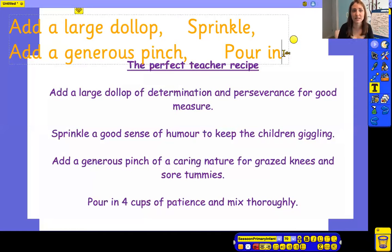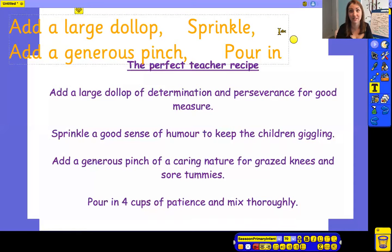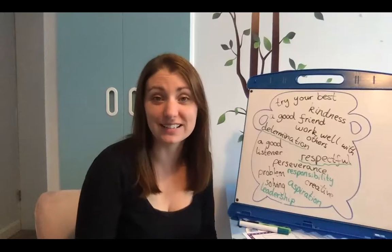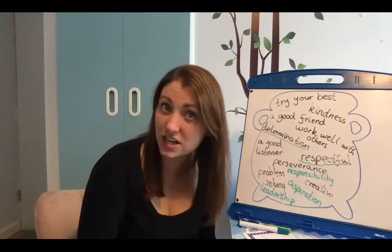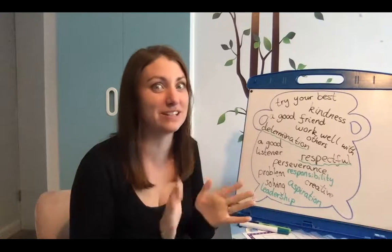So let's use these, and I'm going to have to remember these because I've got to go back to the main screen now. You need to remember, add a large dollop. You could use sprinkle, add a generous pinch, pour in. So hopefully you've got these written down for when you do your writing in a moment. Right, let me see if I can pause the video and we can go to the main screen. Right, it's time to have your Love to Learn books ready because we're going to write our recipe.